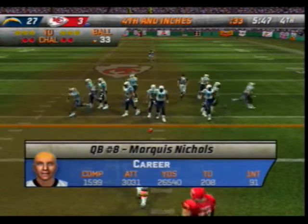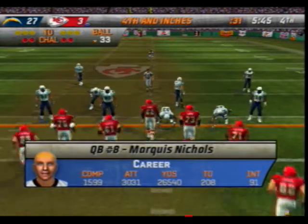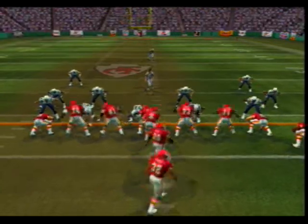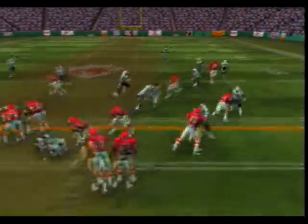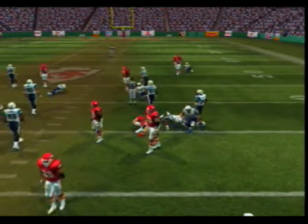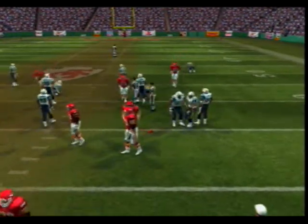It's fourth down and just about a yard to go. Let's go. Let's get some. Come on. Hands it off. Play action. With the throw, number 53 is there for the tackle at the 38-yard line.